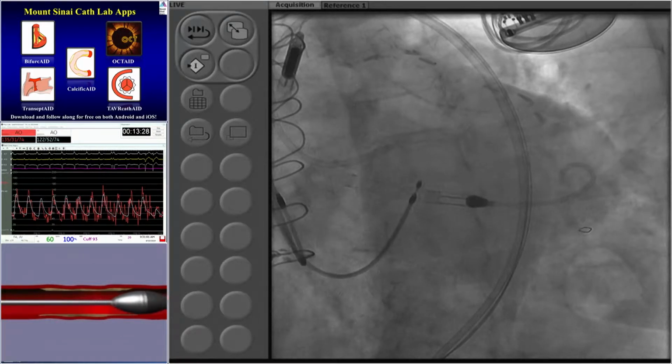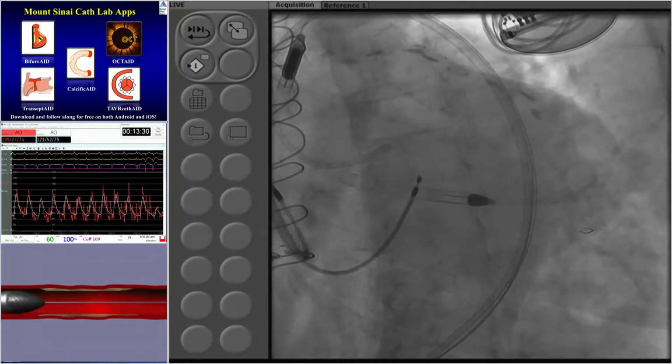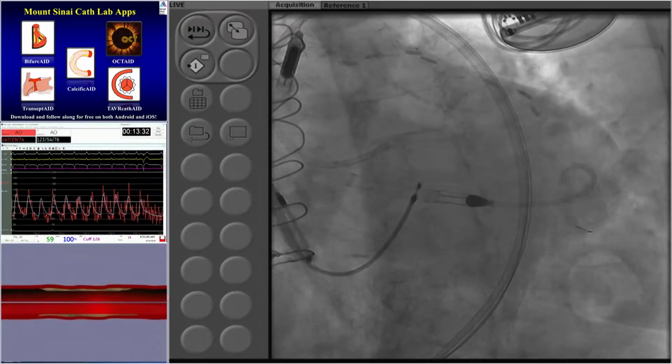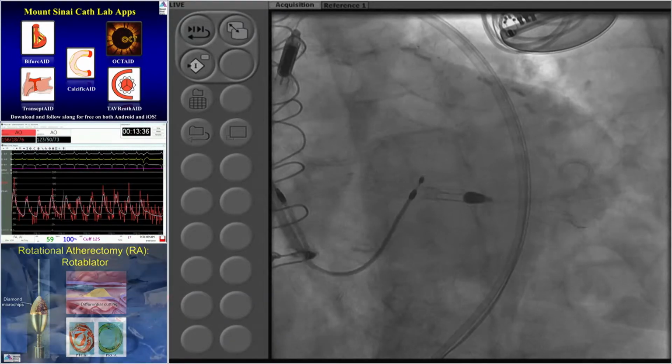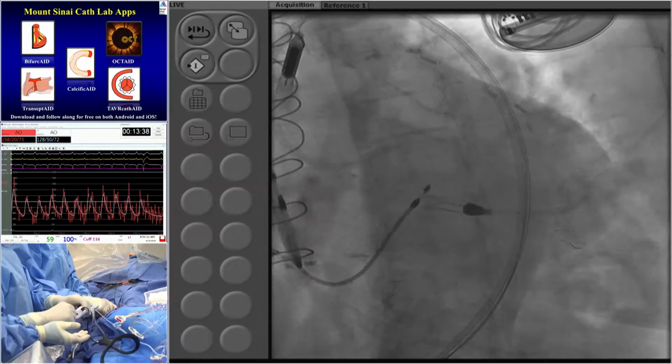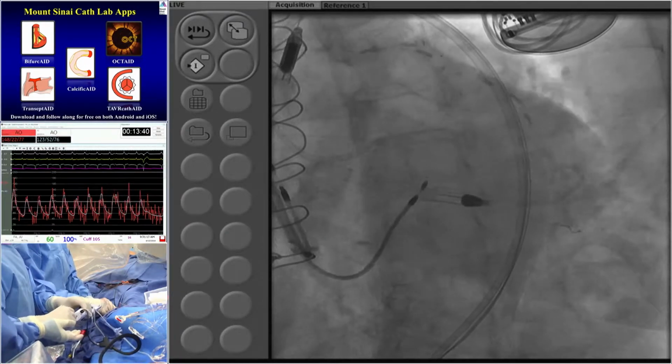Well, we're not doing the echo. It'll be hard to know, right, with the Impella on board. Yeah. And we don't have the PA pressure, which should have been in actually. Yeah. Okay.